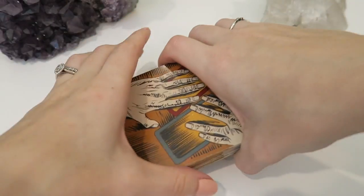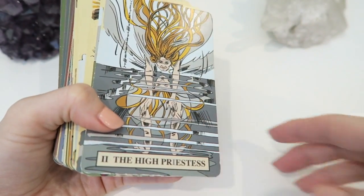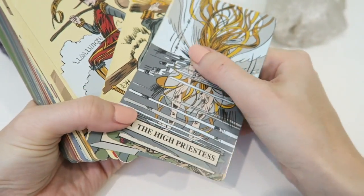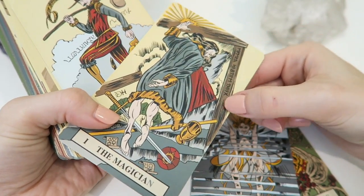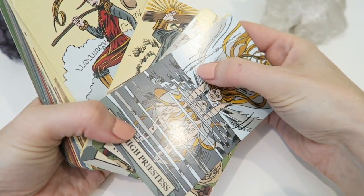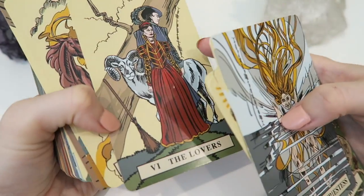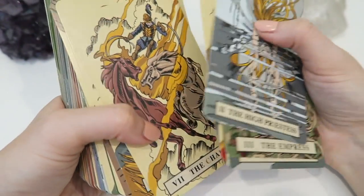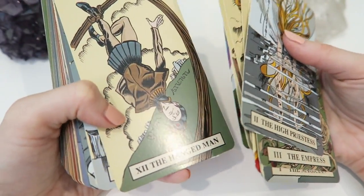This is the English Magic Tarot, and I bought this deck because I love a puzzle to solve. And this deck has a puzzle. There are words written in a variety of different ancient alphabets, and your job is really to translate them, put them in the correct order, and find the hidden message. So you can see each card has a type of writing to uncover, and this took me several months to solve the puzzle, but it was really fun.